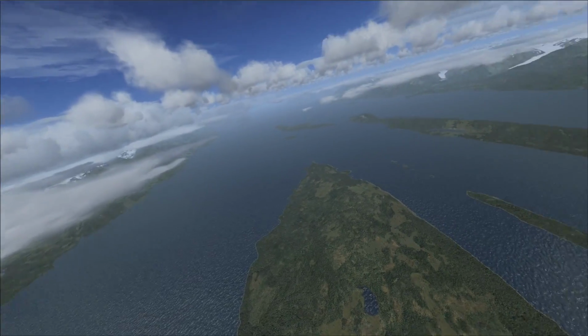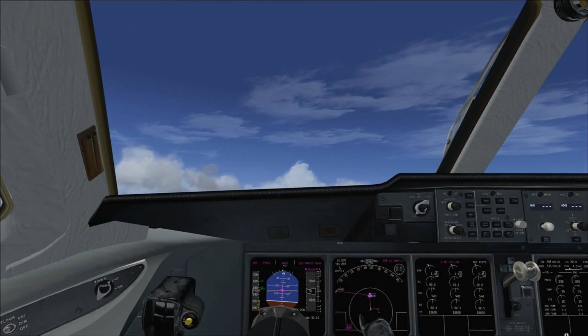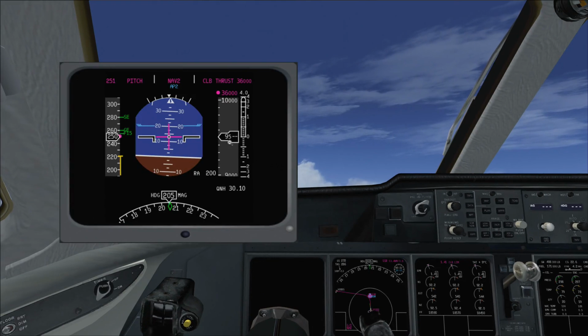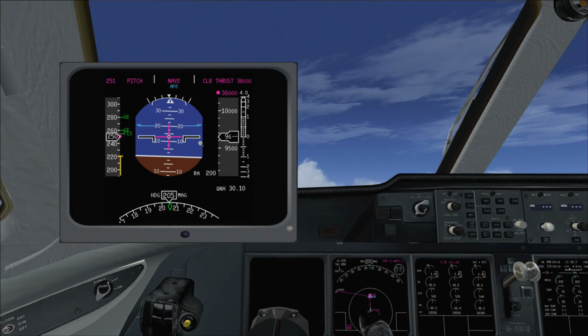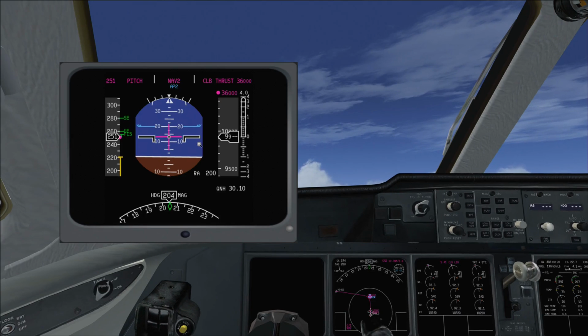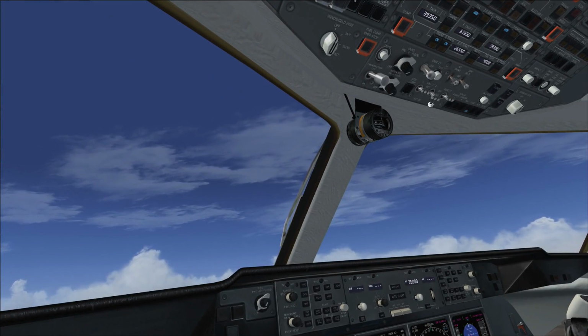Juneau, probably too far back now. Yeah, can't really see it. Let's check this out. 250 knots. We're almost at 10,000 now. Alright, 10,000. We'll go ahead and click off the landing lights.